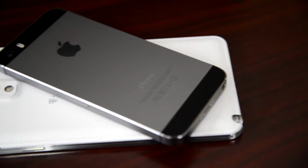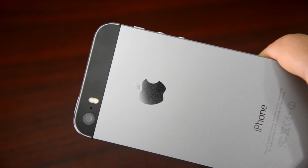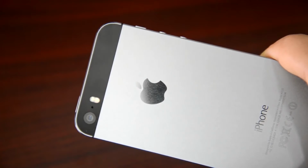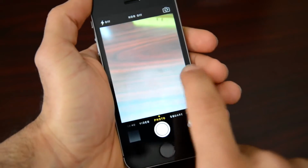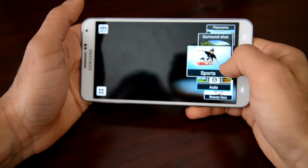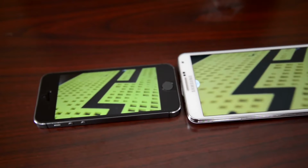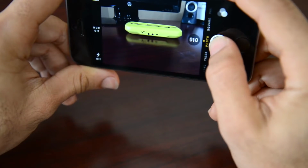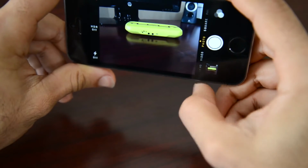Now moving on to the cameras. They're both really good. The Note 3 has a 13 megapixel camera while the iPhone 5S has an 8 megapixel camera. More megapixels do not make that difference. Yet the iPhone camera seems to be better than just about any Android device, including the Note 3. The images on the Note 3 just seem to lack the vibrant colors and details that we get on the iPhone 5S. And with features like continuous shutter and slow motion video, the iPhone 5S just seems more appealing for anyone who wants a good camera.